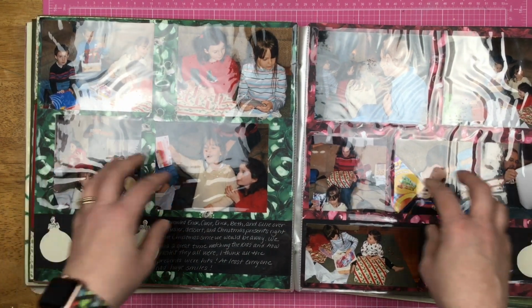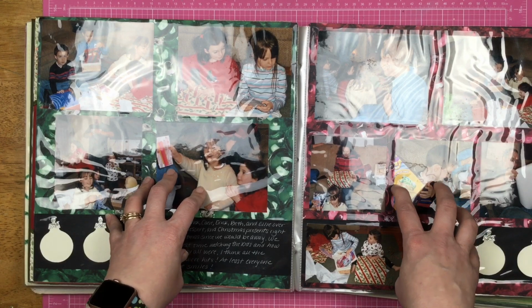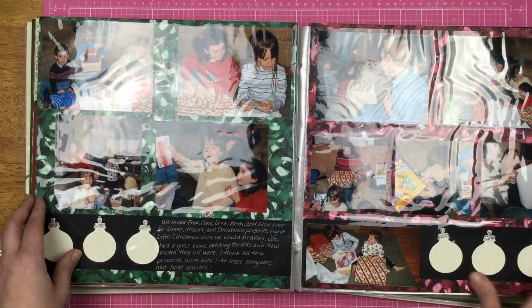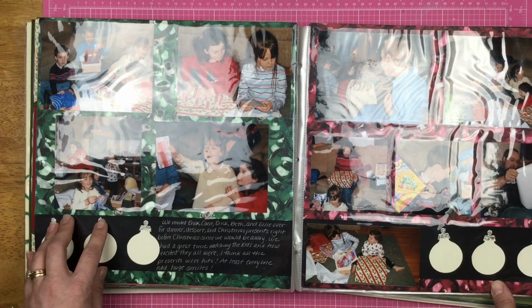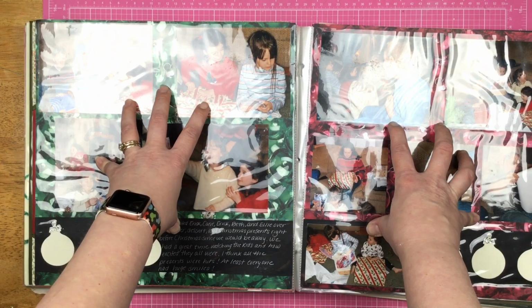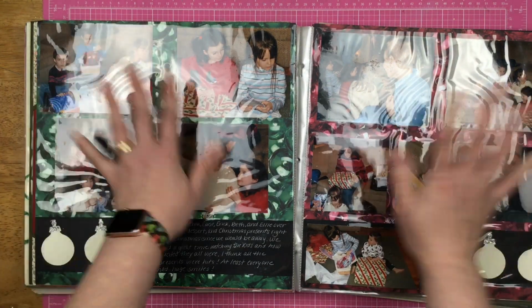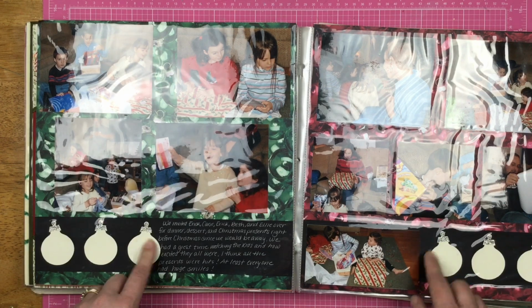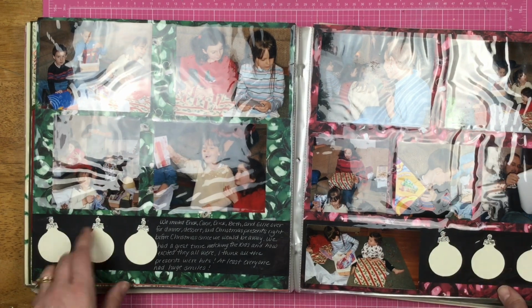These are more photos at our house. We had my brother-in-law and sister-in-law and their kids over, and we did some present exchanges there. Again, big event, lots of photos, pop them all on a 2-page spread. These are die cuts with stickles for the ornament holders.